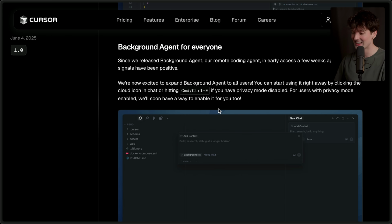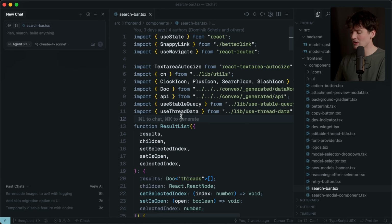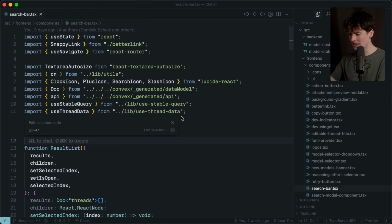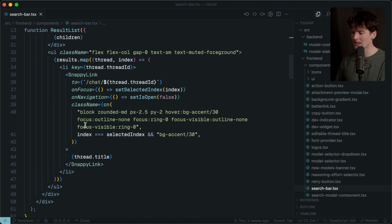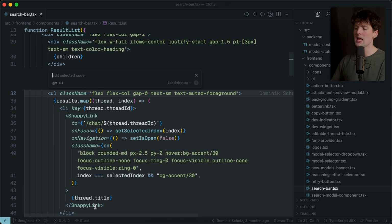Cursor originally started primarily as tab complete, and then got a little more complex when people started using Command K more, which is the inline editor flow where I can tell it to do something in the file and it will do it. I still actually really like this. I'll often highlight a section, Command K, and say, make it do this instead. And I find that a significant portion of my edits are still like this.